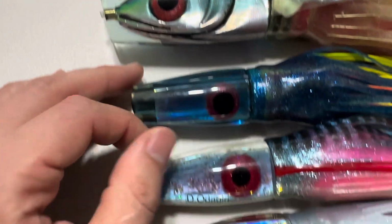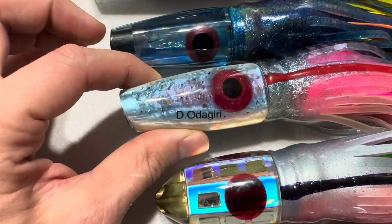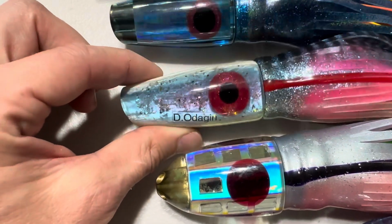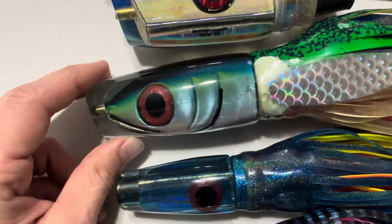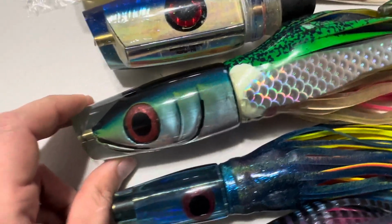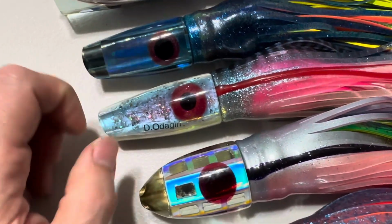So really nice ones there from Dennis Odagiri. He is, I believe, out of Oahu, and his lures are well known, especially locally. A lot of guys look up to him. He is a very legendary lure maker. He's been doing it for a while, and his stuff is just really hard to find.